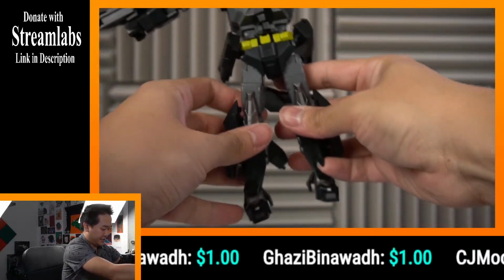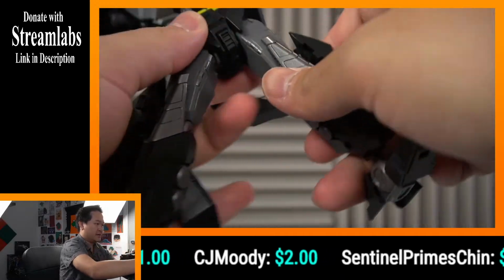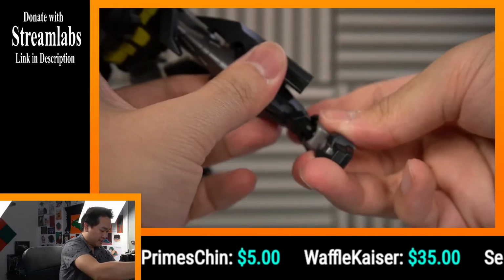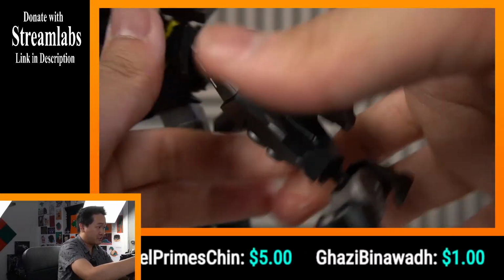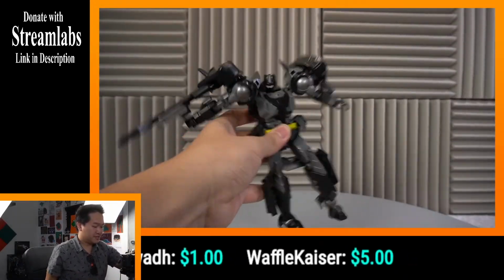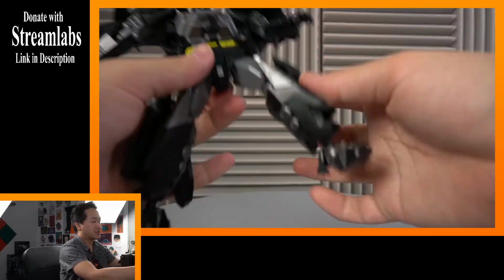Before I forget, beautiful spread. And we have a ball joint at the ankle. Really tight ball joint. Really solid ball joint. By the way, all of these joints here feel really nice. He can definitely hold a bunch of dynamic poses.